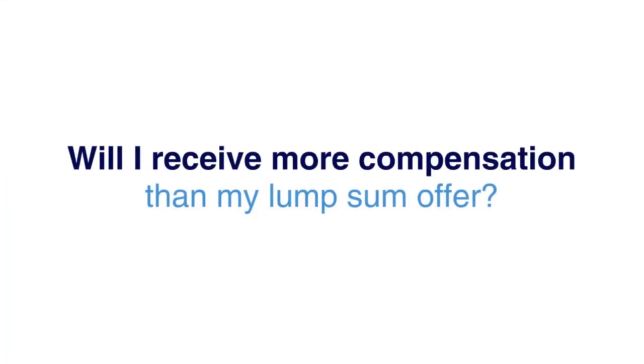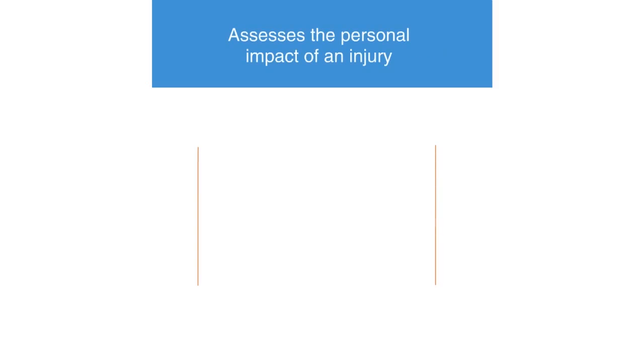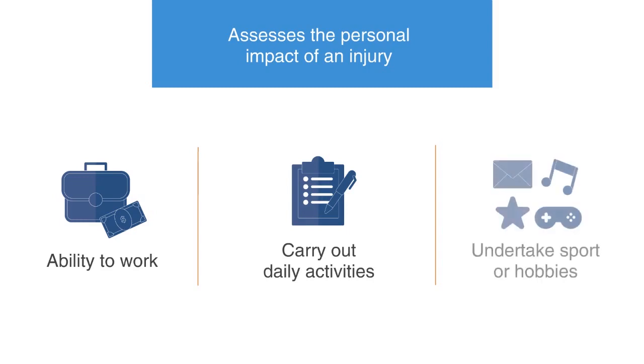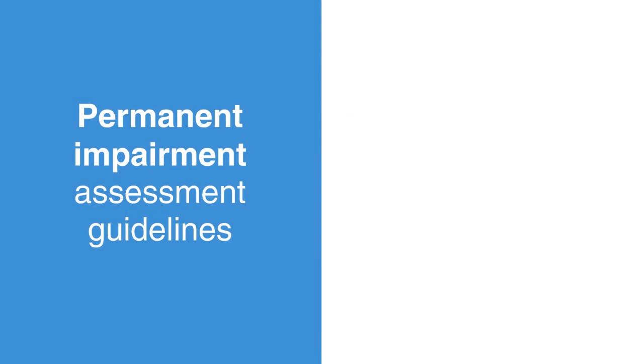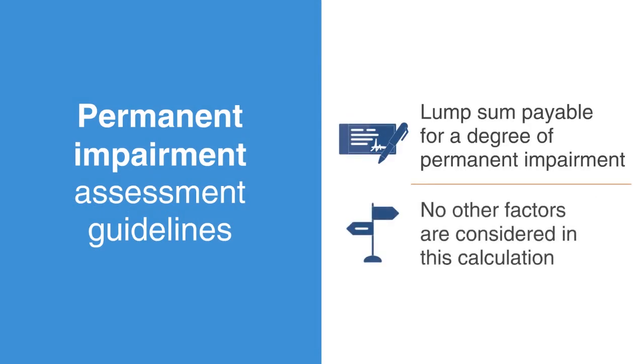A common question we hear is, will I receive more compensation than my lump sum offer in the notice of assessment? Unfortunately, it is not possible to give a definite answer to this question, as common law and lump sums are calculated differently. The settlement amount in a common law claim is calculated by assessing the personal impact of an injury on your ability to work, carry out daily activities, and undertake sport or hobbies. The Permanent Impairment Assessment Guidelines list the lump sum payable for a degree of permanent impairment, and no other factors are considered in this calculation.